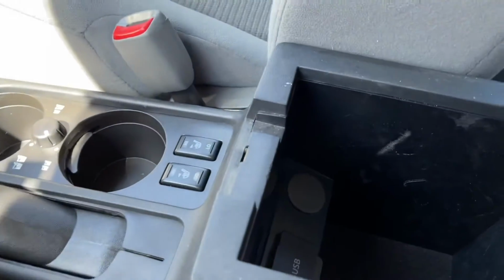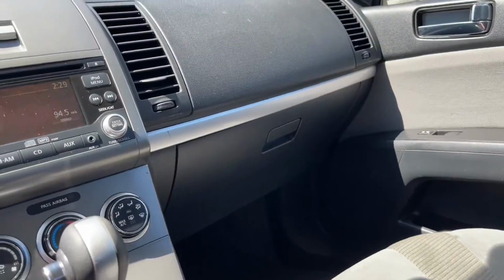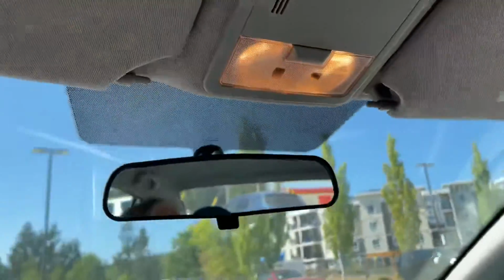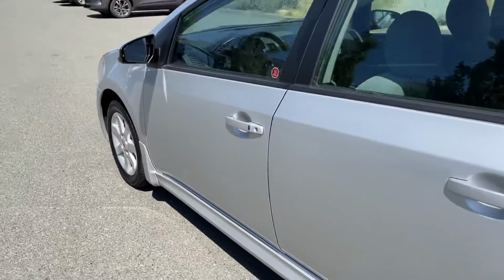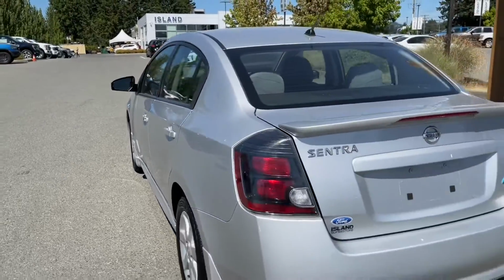Your armrest opens up. There's lots of room in there. There's a USB. And off to the side is your glove compartment, manually dimming rear view mirror, as well as lighting control. And there's a grab handle on the passenger side, just making it easier to get in. 16-inch wheels, body colored door handle with easy entry. So when the fob's in close proximity, it'll detect the key and you can unlock the doors.